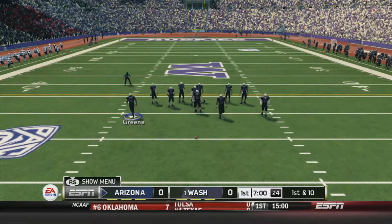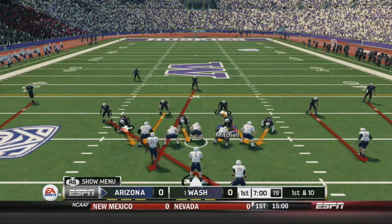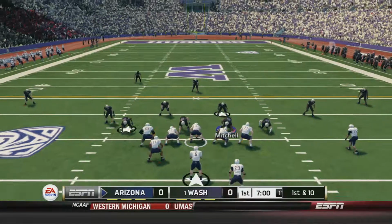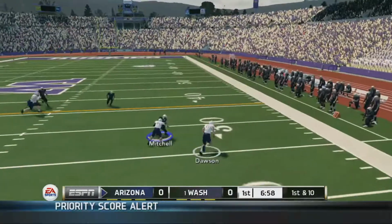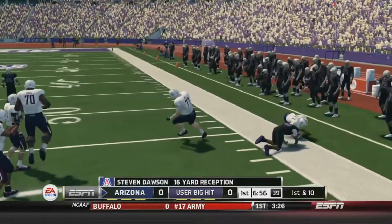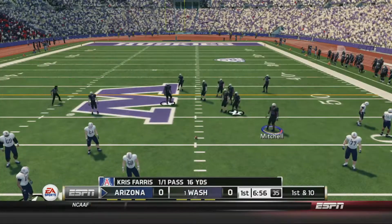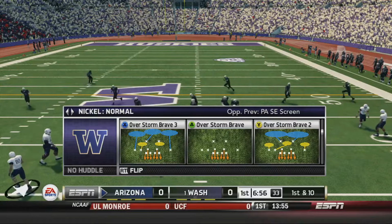So let's see what the offense can do as they come out onto the field. Quick pass. And they push him out at about the 41. How about the big fellas up front? This line will have to continue to play like that to build the consistency to help this offense be effective.